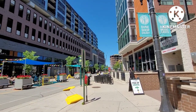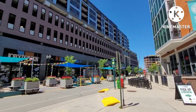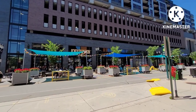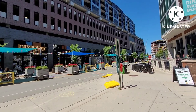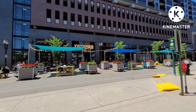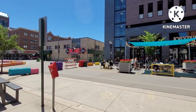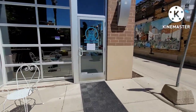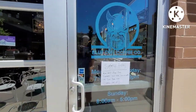Welcome to downtown Michigan State University. This is just a small portion of the downtown. They actually closed off this street so the students and residents can enjoy downtown without worrying about the cars. But at the moment, I'm craving a coffee. Let's go into the Blue Owl Coffee.